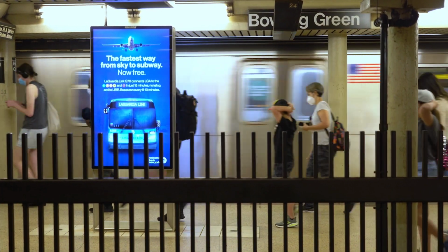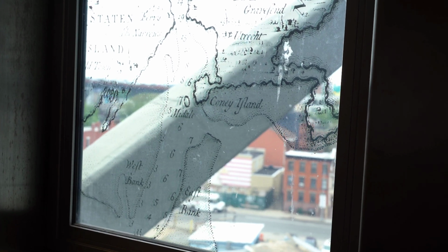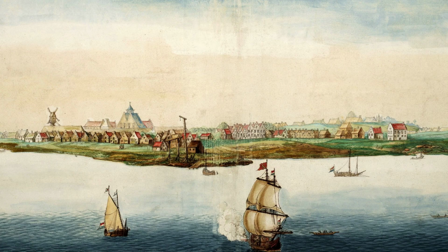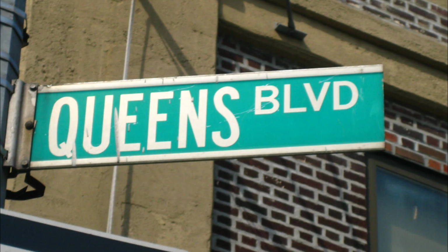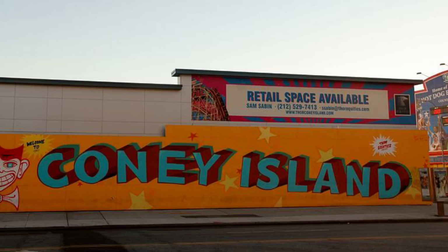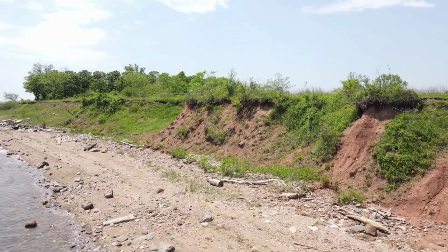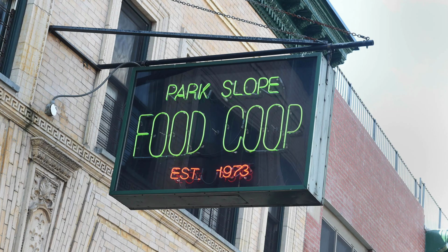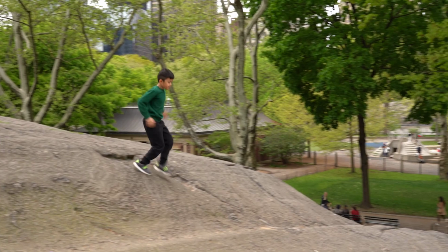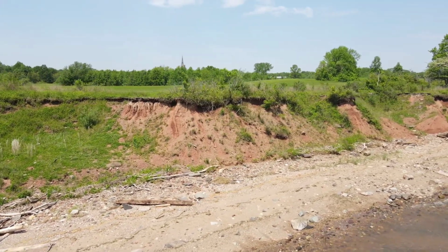By looking at a map of New York City, we can see that some of the names tell us about the significance of the place. For example, Brooklyn and the Bronx tell us about New York's Dutch history, while Queens County tells us about the British. But then there's some names that tell us about its natural history. Places around the water like Coney Island or Brighton Beach, as well as certain neighborhoods referring to their position and elevation, from up in Brooklyn Heights down to Park Slope, back up to Prospect Heights, Crown Heights, and all the way to Forest Hills. These names and places hold the history of the natural forces which shaped this city.